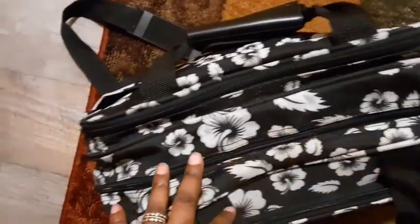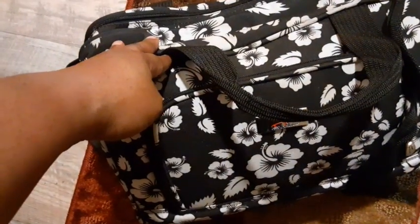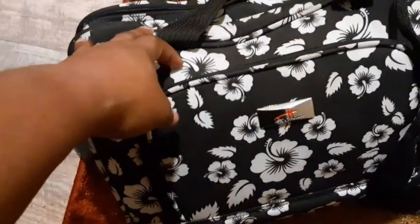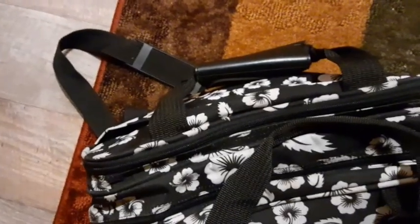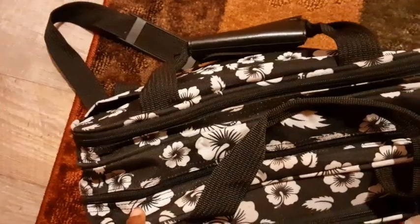Anyway, so what I'm going to do is put maybe a light robe in here because they have you doing a lot of walking, and I'm not trying to have the hospital gown on and, you know, my booty out. So maybe a thin robe. The fuzzy one is not going to fit in here. And then my toiletries.